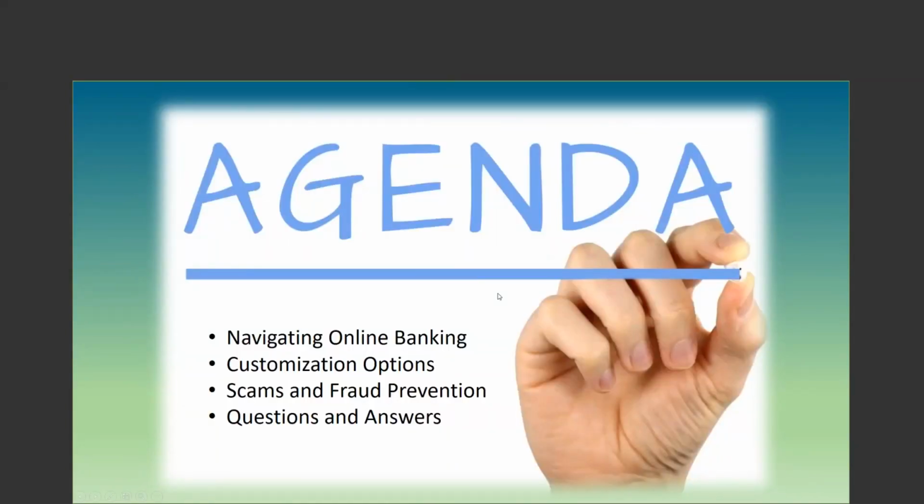So our agenda for this evening is that we will navigate through the online banking portal, everything from the registration step to what you see when you get logged in. We'll discuss some of the customization options that you have to ensure that you're getting the best out of your online banking experience. We'll be sure to cover some scams and fraud prevention that we always like to provide our members, and we have this type of format. And end with any last-minute questions or answers that we can provide you about specific issues that you're having in your online banking.